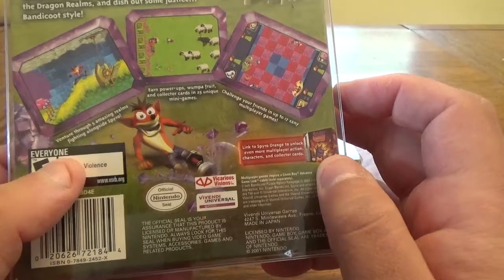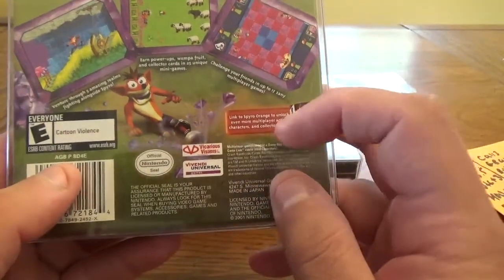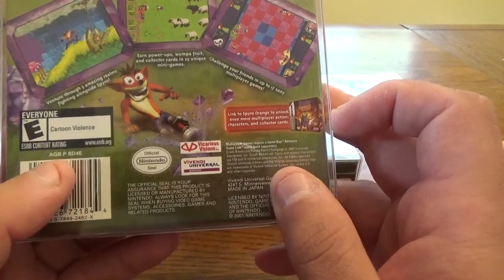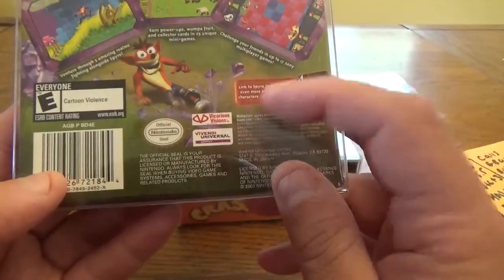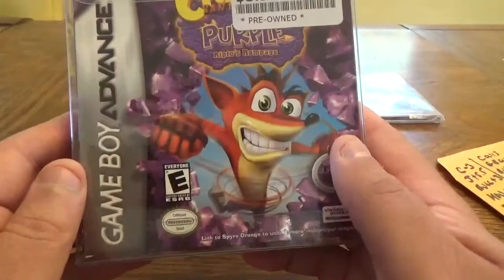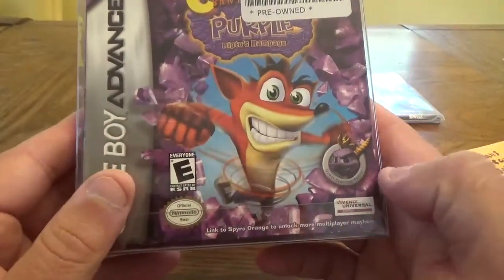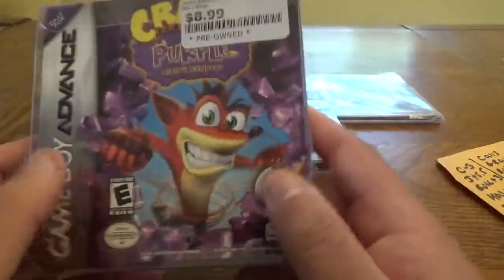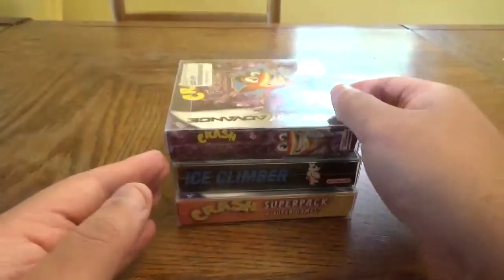Challenge your friends in up to 17 zany multiplayer games. And you can link to Spyro Orange to unlock even more multiplayer action, characters, and collector cards. From Vicarious Visions and Vivendi Universal Games. So this is a crossover. Crash Bandicoot's purple because Spyro's purple, guest starring Spyro, it says right here. And obviously Crash is orange, so that's why they call it Spyro Orange.